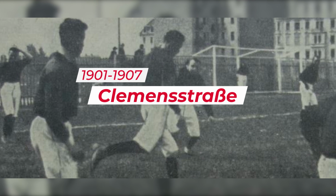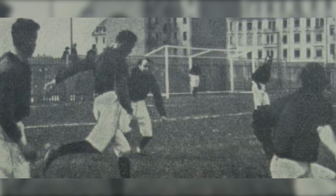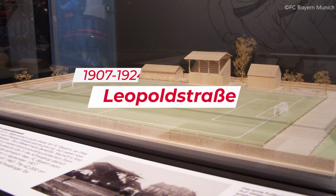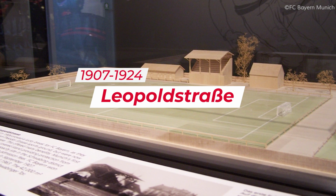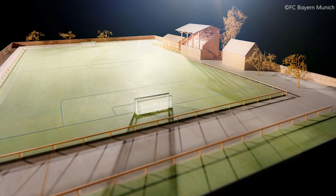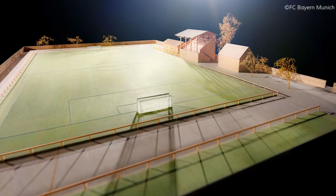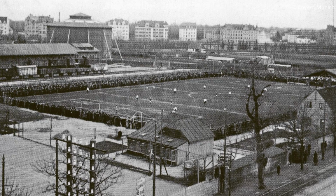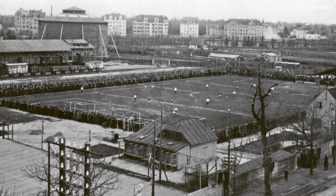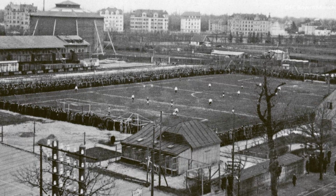Clemenstrasse. In 1901, Bayern moved to a field of its own, located in Schwabing at the Clemenstrasse. Leopoldstrasse. After joining the München Sports Club in 1906, Bayern moved into the MSC's ground at the Leopoldstrasse in 1907. As the crowds for Bayern's home games increased at the beginning of the 1920s, Bayern had to switch to various other premises in Munich. They left the Leopoldstrasse in 1924.